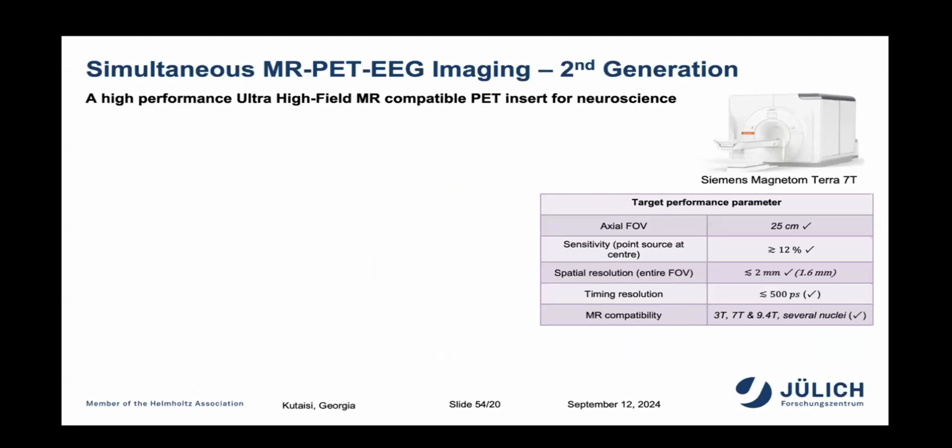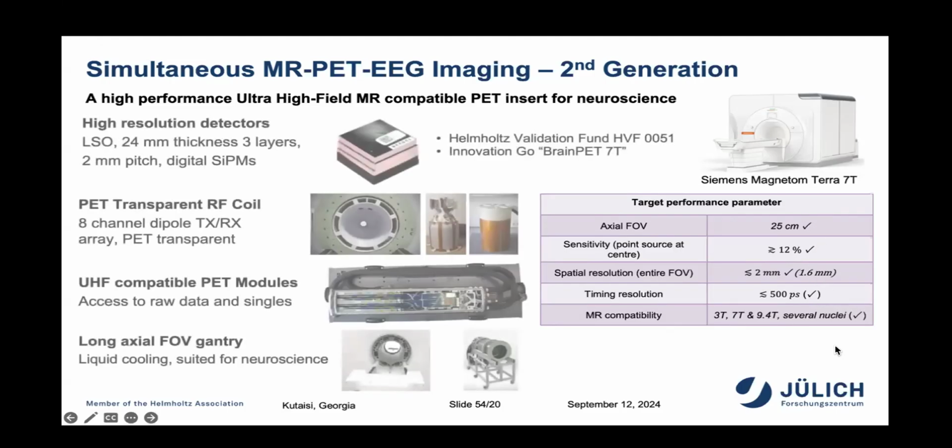The performance parameters for the second generation were, we wanted to cover the whole brain. Cerebellum is important. There's even a journal called Cerebellum, so it must be important. Sensitivity, we wanted to increase the sensitivity, so greater than 12%. Spatial resolution, we wanted to be below 2 millimeters. Timing resolution below 500 picoseconds, and we wanted compatibility at least up to 9.4 Tesla. We've done all of that. And I'd like to show you some of the results.